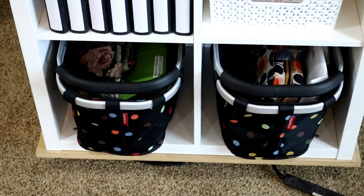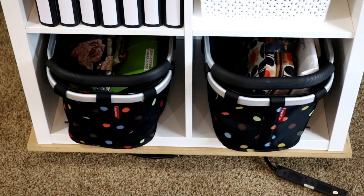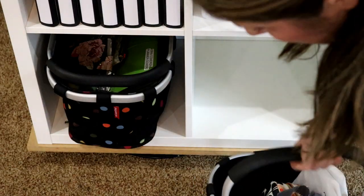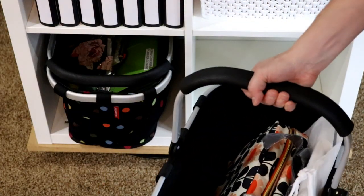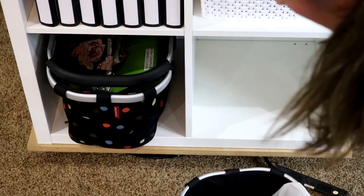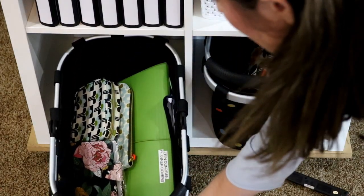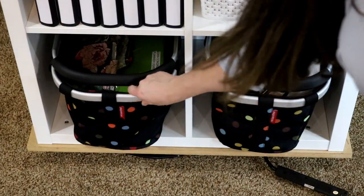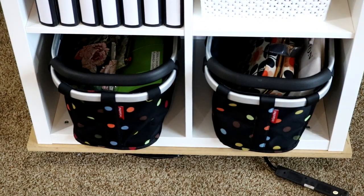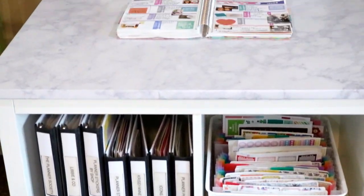And then the bottom 2, these are Rise and Thail baskets. And I want to say they call them carry bags for some reason. I'm not sure why they call them that, because they're baskets. But if you pull them out, they have this nice little handle here that goes down. And each one of these baskets here holds all of my planner supplies, like pouches and bags and things like that. And that is all for this side of the planner station.